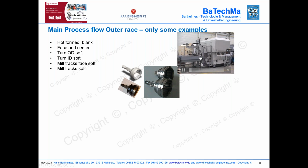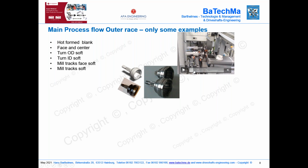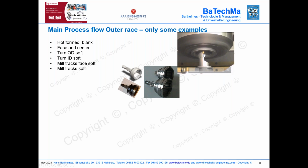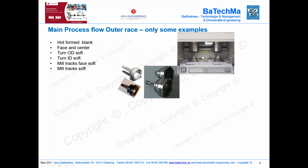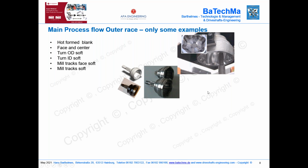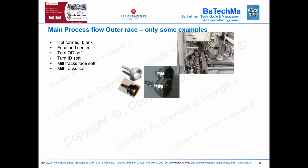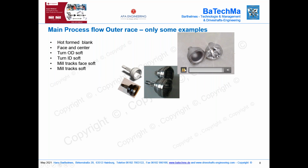You have seen the hot form blank, and here in the machine is loading and unloading with 2 spindles. You see, first you turn soft the ID, and in the same clamping, then you mill the tracks and prepare it for the induction hardening process, which will come a little bit later. Also, you see, you make here a small deburring. This is possible or necessary because of the chips. Let's go on with the process.